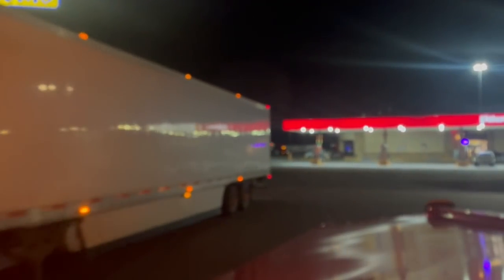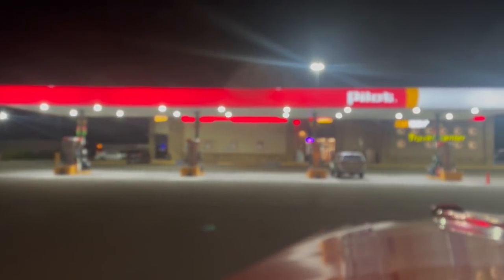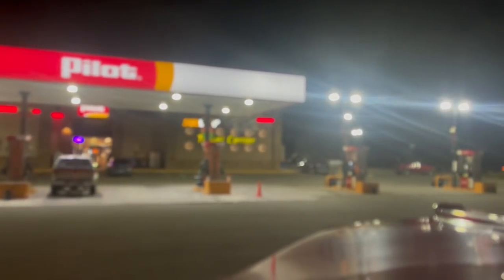All right, let's try this again. Only made it like 20 miles down the road. I'm only gonna get maybe 40 gallons here to get me to Wells, Nevada. That's where I'm gonna end up topping off. And then from there, we're gonna go straight to our delivery.